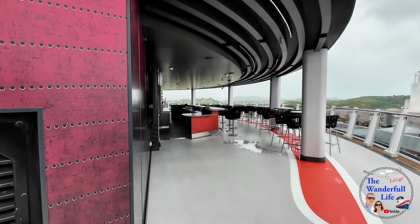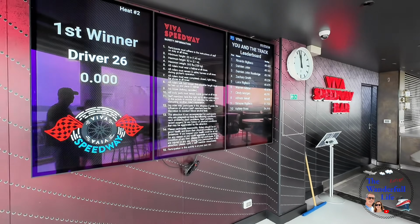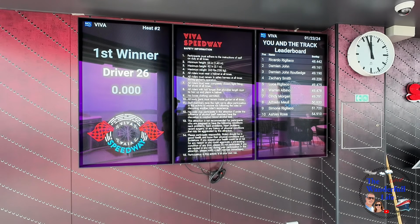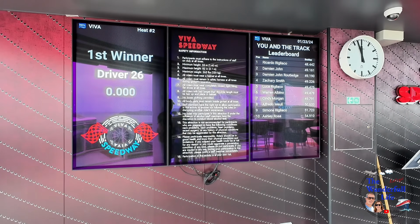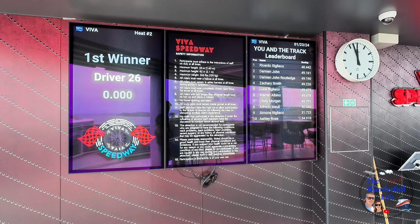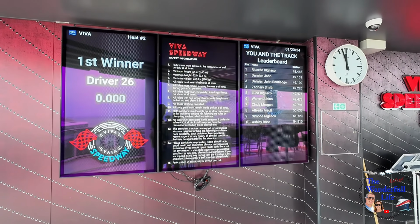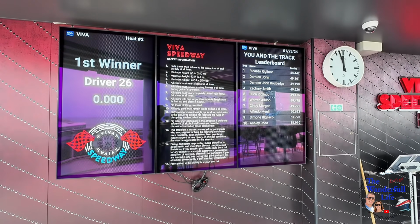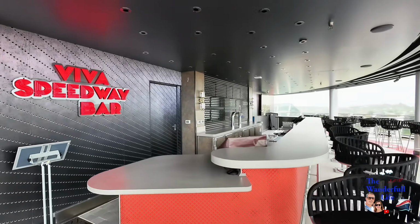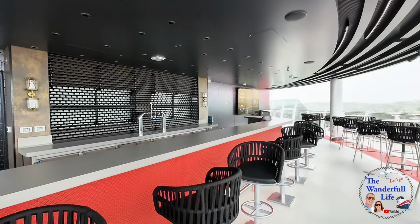So this is the Speedway Bar, which we heard and saw people on yesterday. We've got a leaderboard for everyone who's driven the track. You have to be at least 55 inches in order to drive. So that's not quite 5 feet, like 4.5 feet tall. And maximum height is 82 inches. Okay. And a maximum weight of 265. So they have very strict requirements to be able to drive.